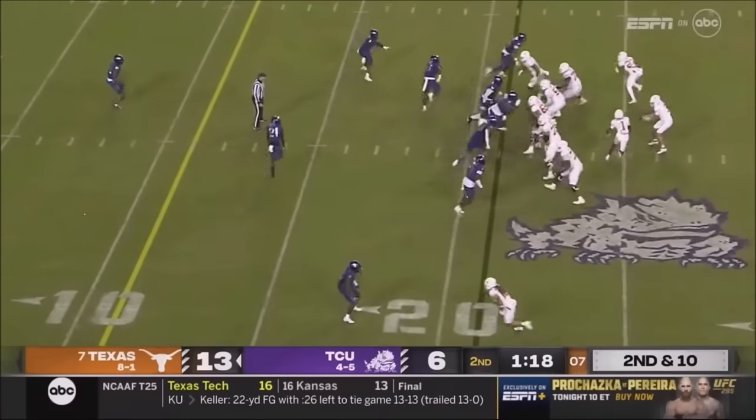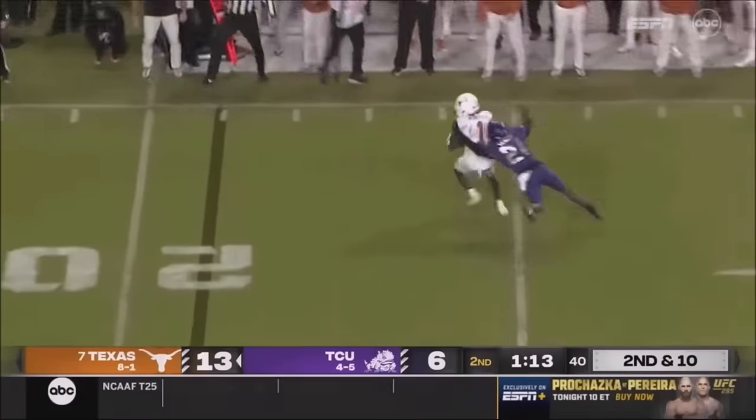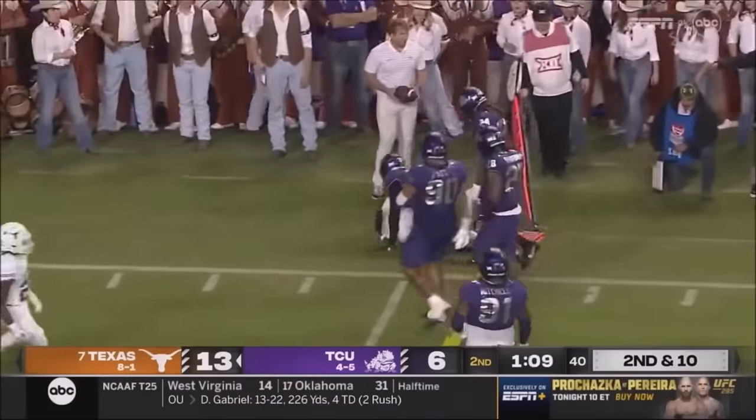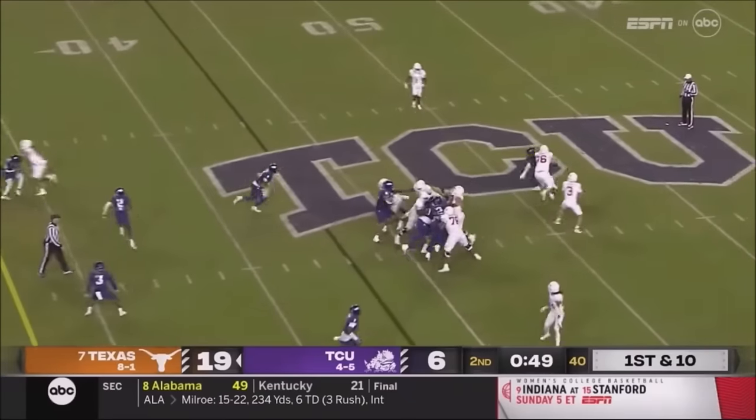Second and 10. That's Worthy in motion. They fake the pitch to him. Ewers now going to throw it to him out on the perimeter, and he's able to break a tackle inside the 15. That changes momentum. Now the defense has to come up with a stop. They've been on the field a lot today.